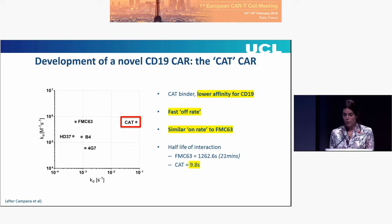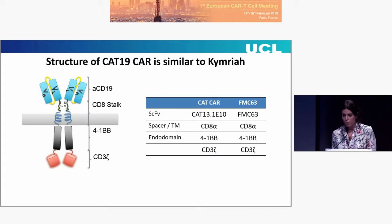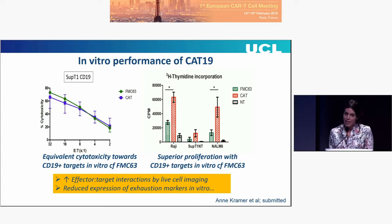So the logical question you might ask is, is this sufficient time for the CAT CAR to be able to deliver an anti-tumor effect? Now, if you look at the CAT, it's very similar to Chimeric in its structure. It's essentially derived from the structure described by Campana et al. It's a 4-1BB CAR, again with a nod to persistence as one of the linchpins of our program.